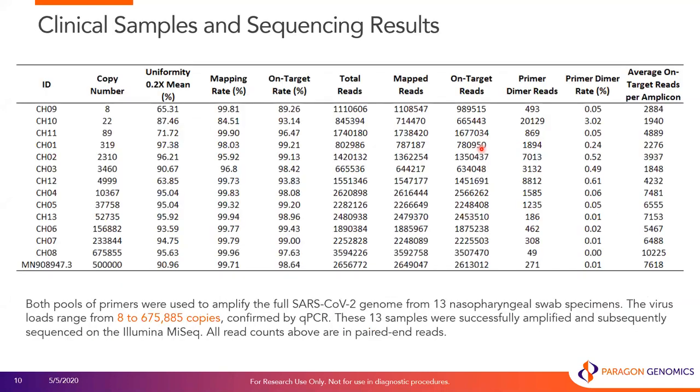So now moving on to empirical data, here we see some of our standard sequencing metrics from 13 clinical patient samples ranging from 8 to over 600,000 copies per reaction. We can see that even at 8 copies per reaction, this just happens to be the lowest number tested, we still see very high mapping rates, on target rate, and low primer dimer rates. And we might see that the uniformity at 0.2x mean suffers a little bit for the low viral counts, but the coverage in terms of depth per amplicon and total percentage of amplicons covered is actually quite high. So we'll look into a little bit more detail in future slides as well.